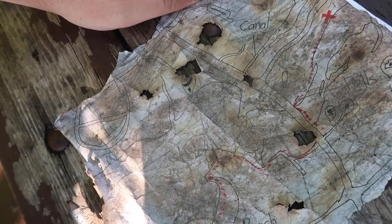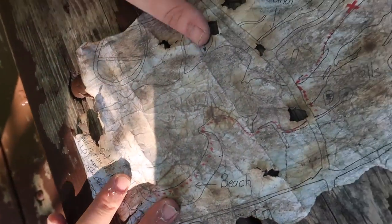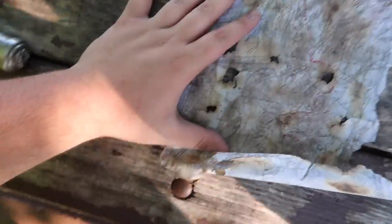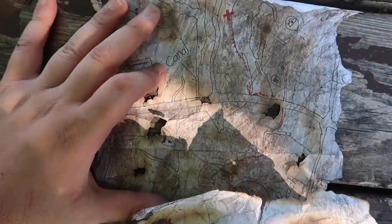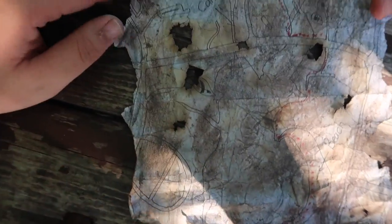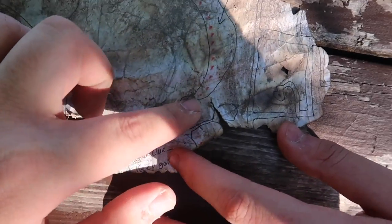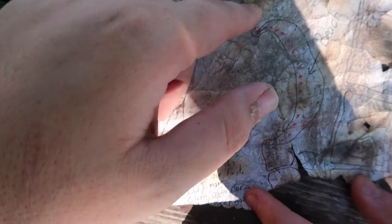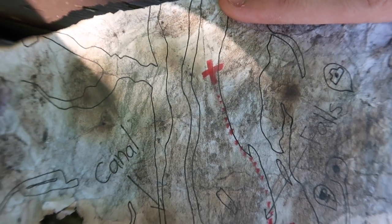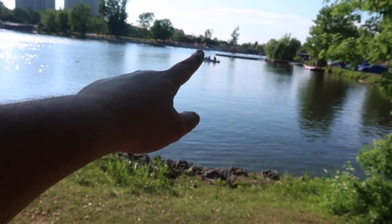Hold up. Is this a drawing? Wait, parts of it are missing. Oh my God. Wait, hold up. Here's this canal. Yo, hold this. Hold it from the top and the bottom. Okay, wait a second. This is canal. What is this thing? I see red dotted lines all the way down. And then there's an X right there. You see that? Oh, it says falls. Guys, this literally falls right over there.